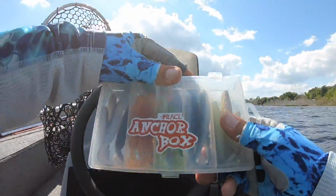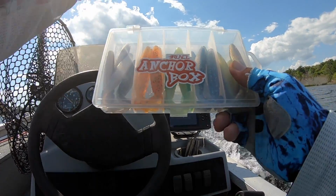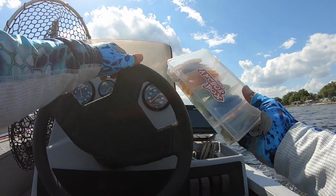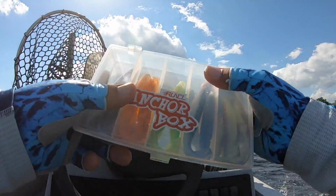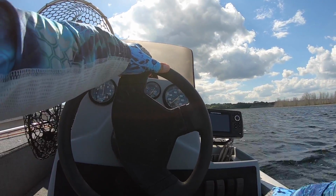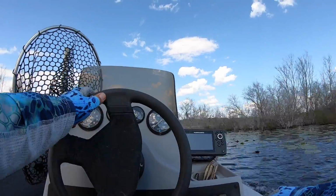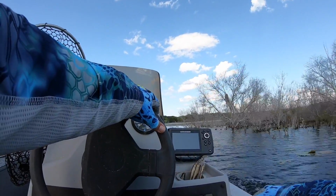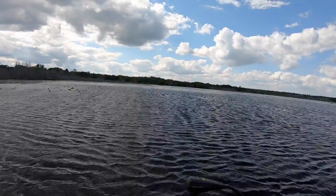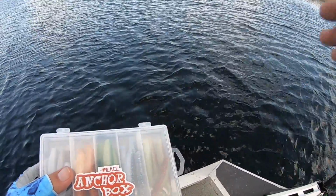There it is. Well, here we go. I'm gonna have to try to find my way out of some of this wind first. Head to the far end of the lake and work it over there, I guess. Wow, it is so windy. This is brutal. I've got so much wind with me right now. Hopefully it's gonna die down in a little bit.